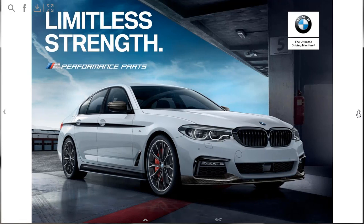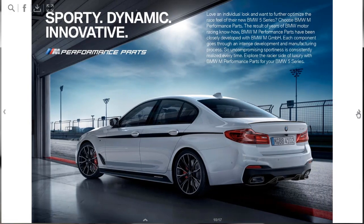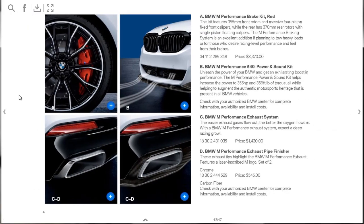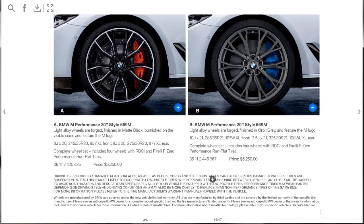And then let's see, M-Performance parts. Where are we at here? Now look at all this. Now this is where I want to be. I don't care about the clothes and all that. This stuff's fun. So you've got the M-Performance 20-inch wheels. You can do it, and they're not cheap. Let's go back and check those wheels out. They're about $5,200 a pop for the whole set.